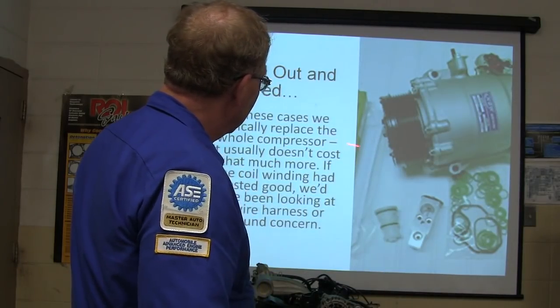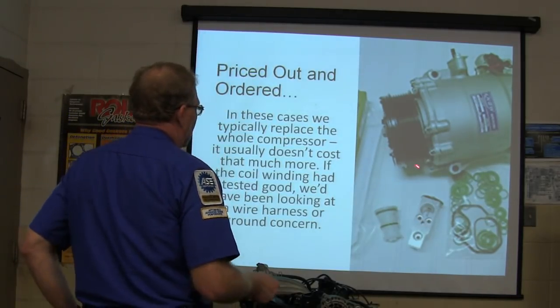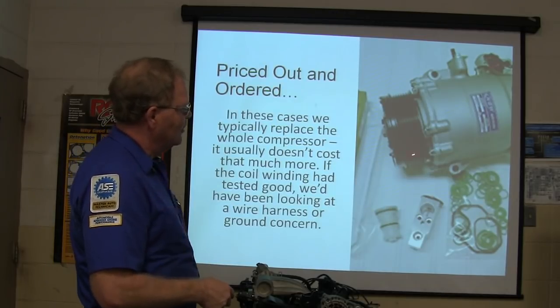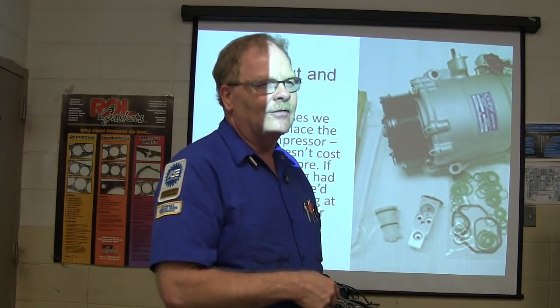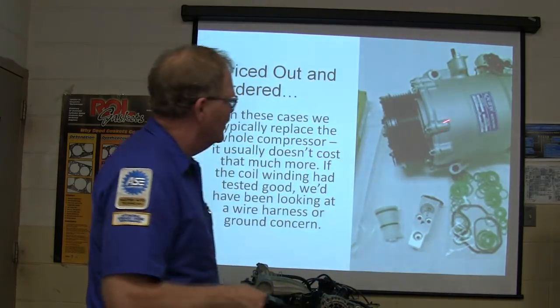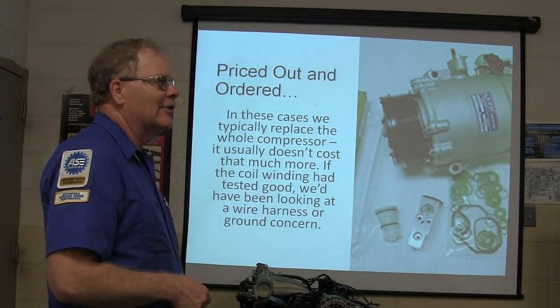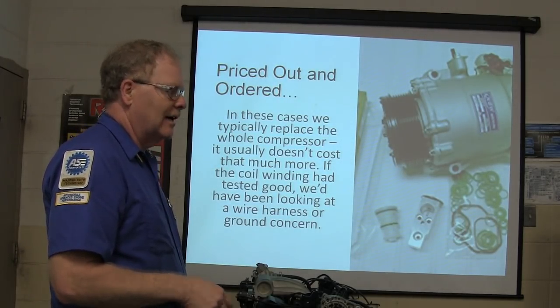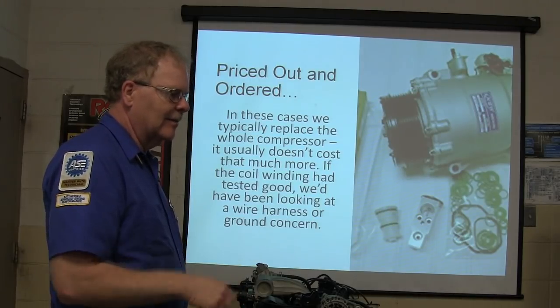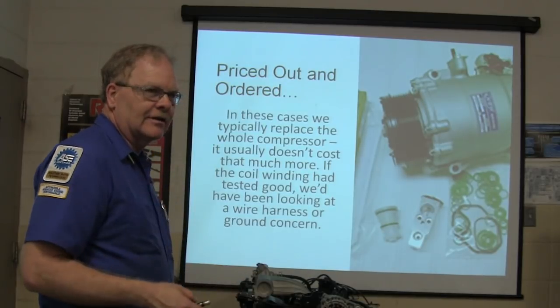We priced out and ordered a compressor. Let's just go ahead and put a compressor on it. It doesn't usually cost all that much more. Sometimes you'll pay $110, $115 for this, and you'll pay $125 or $150 for that if you know where to buy it. This one lady took her Nissan Altima to a shop over here, and they shined a flashlight down there and checked a couple of fuses and said, we don't know what's wrong with it, we think it'll cost $1,000.